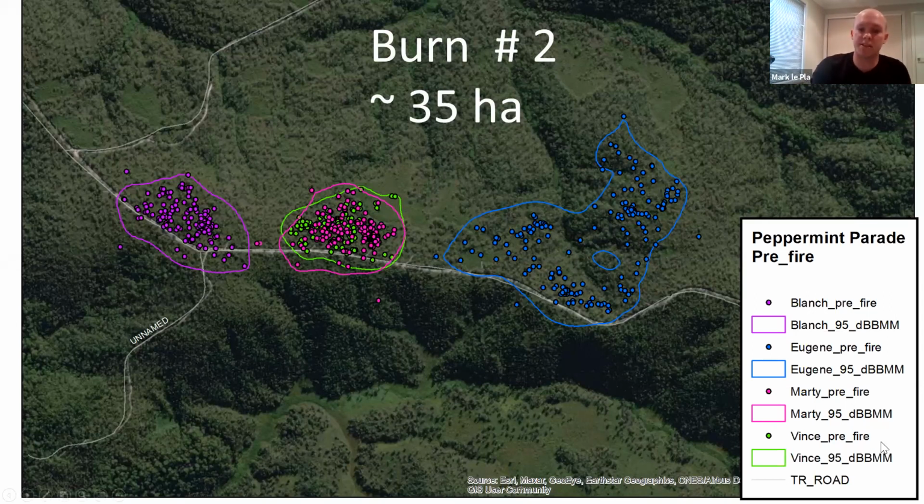Just really quickly with Mr. Eugene, I'm not sure if you can see off to the right, the blue one, a great example of how an animal may actually straddle its home range across a gully system, use it to move across, but certainly not seem to spend a lot of time in there. That was quite an interesting find. This fire was actually a bit patchier as well.